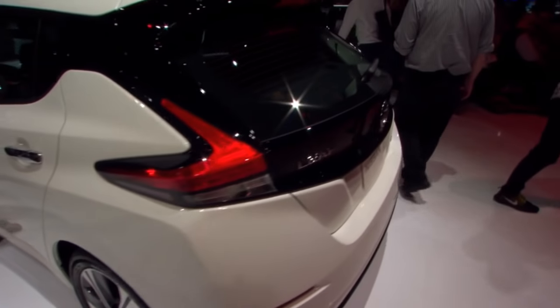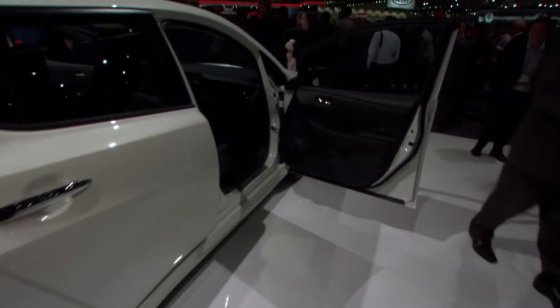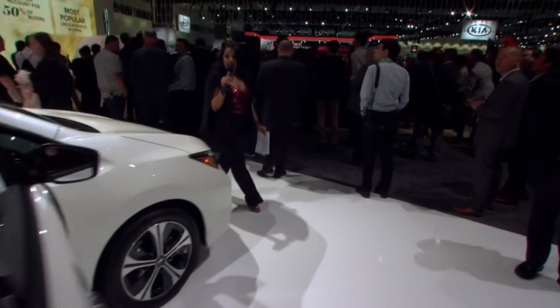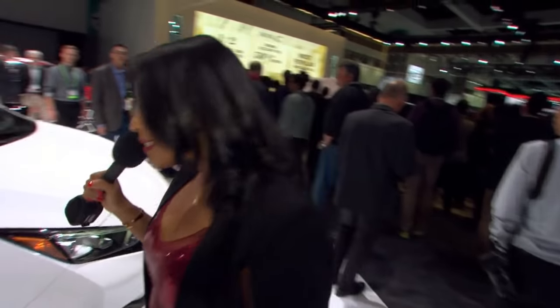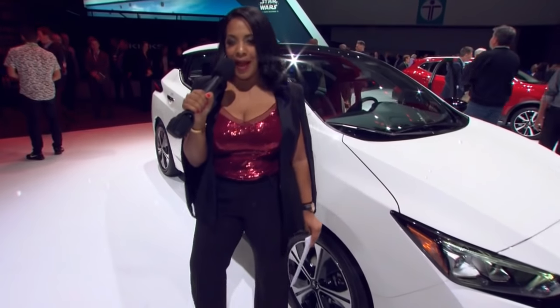The Leaf is truly a game changer for those who absolutely love and adore a vehicle that is 100% electric that gives you all the motions that you need, not to mention that versatility, especially if you love something that's compact but still packs a punch.